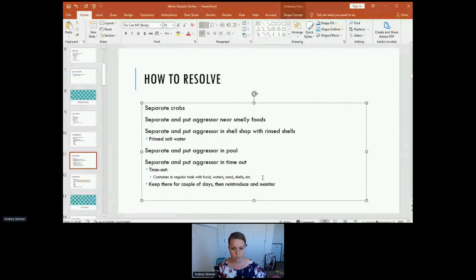And then water. The water doesn't need to be a big pool. You just need to have a water source for them, because they're only going to be in there for a couple of days. Just see what he's doing in there, or she. Most aggressive crabs are all girls. See how she's acting in there, and maybe you'll be able to figure out during those couple of days what the problem was. And then you can take them out and reintroduce that one into the main tank and monitor.